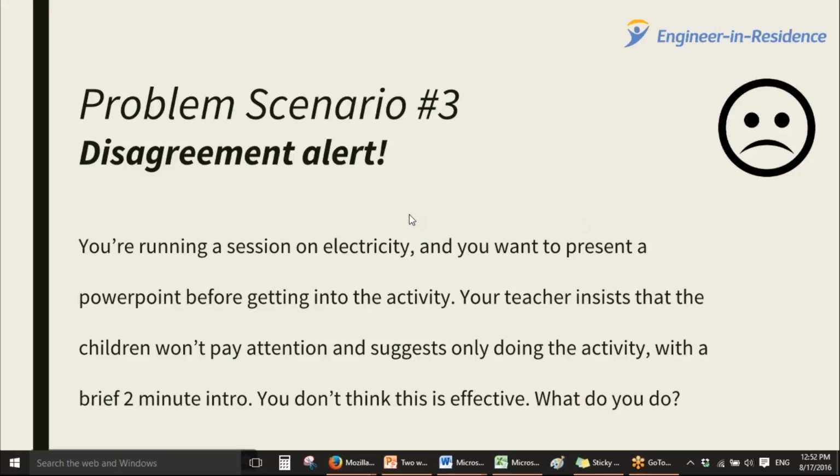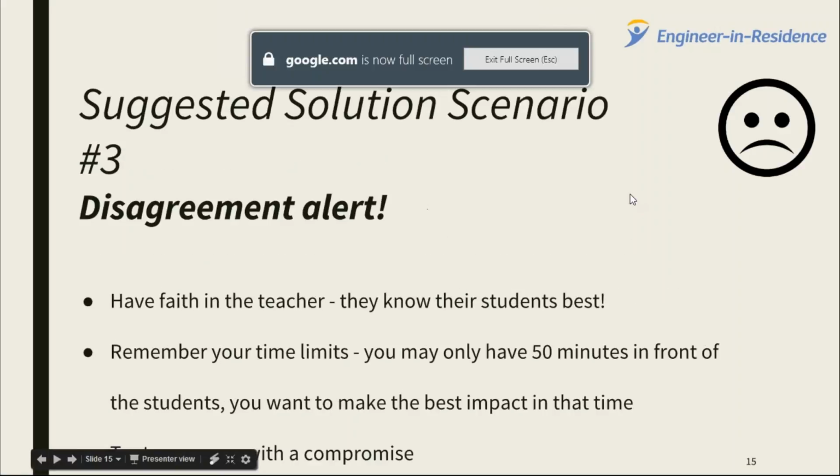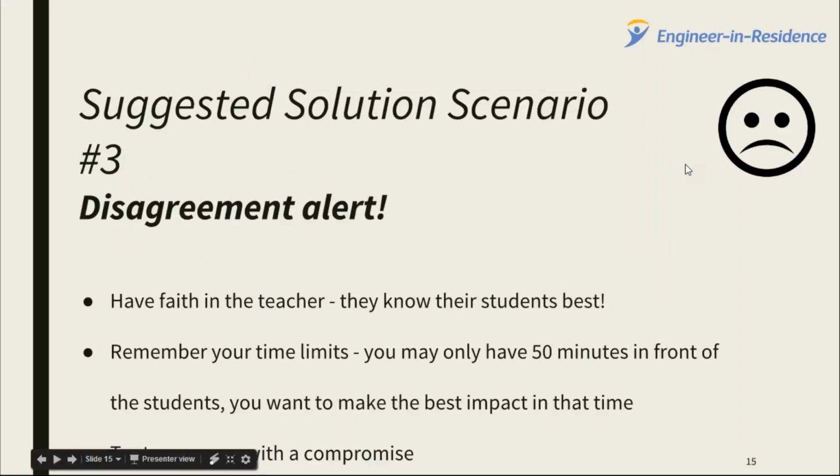So you actually pretty much all hit exactly what we were going to suggest. So firstly and foremost, having faith in the teacher. They know their students best. Almost all of you said that, which is good to know that you're already thinking in that mindset. This is a person that spends every single day with these students. They're going to know what's going to work.